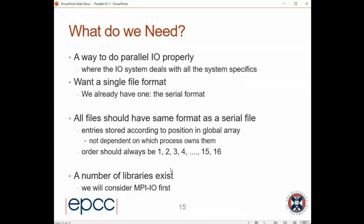So what do we need? We want to do parallel I/O properly. What I mean by properly is where the I/O system deals with all the system specifics, on a single file format, as we already have with the serial format. We want the data to be in the right order. What I mean by that is stored according to their position in the global array, not dependent on where they happen to live on different processes. A number of libraries exist, and we will consider MPI-IO first.